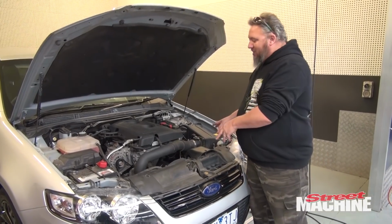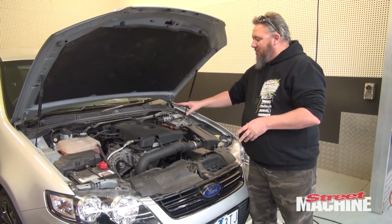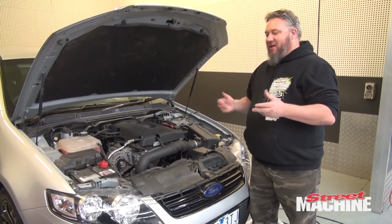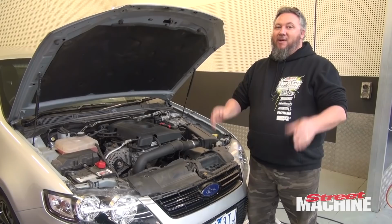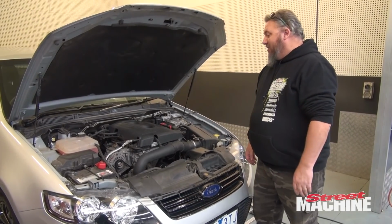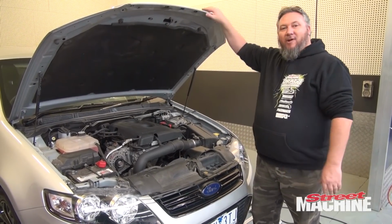They're talking about intake mods, some exhaust mods, give it a tune, maybe a different intercooler. You know, hopefully it'll make some decent power. It'll be interesting either way. So let's see what it runs dead stock.